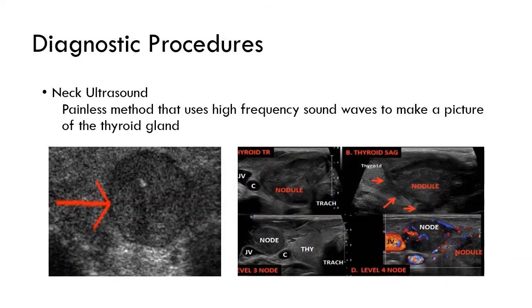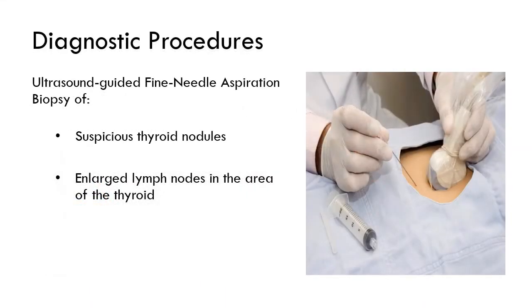Ultrasound-guided fine needle aspiration biopsy or FNAB may be performed on a suspicious thyroid nodule or enlarged lymph nodes in the thyroid gland. It is a procedure where a needle is guided using ultrasound to collect a sample from the suspicious nodules. Ultrasound is necessary to increase the accuracy of specimen collection to ensure that we are targeting the right nodules. Fine needle aspiration biopsy will allow physicians to determine whether the nodules have features of malignancy or not.